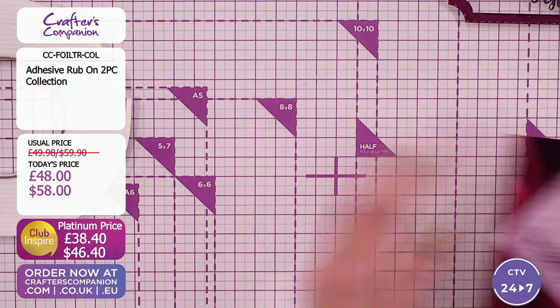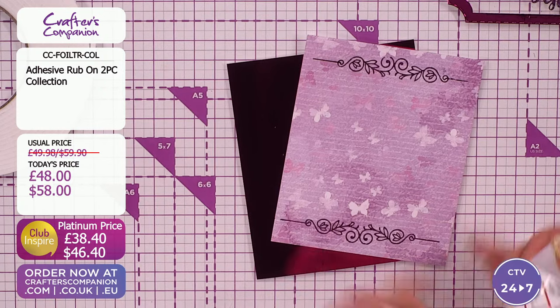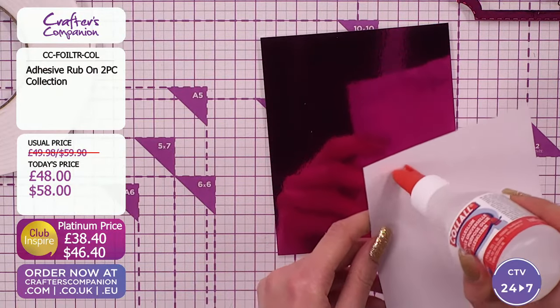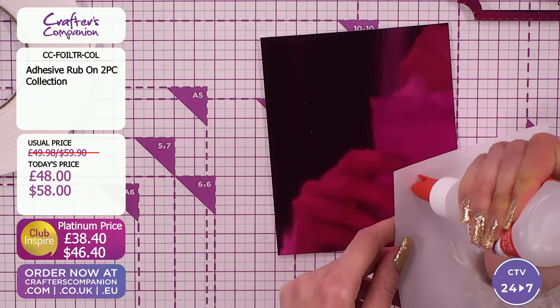So all I've taken here is one of my older pattern papers from my crafty stash. This is a little 6x6 pad called, I believe, Butterfly Garden. And you can see there I've taken one of those borders, again from our fabulous foiling kit, and I've just foiled top and bottom onto my card here. So I think it's fabulous as well.